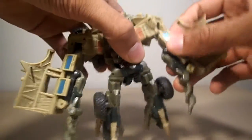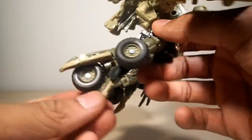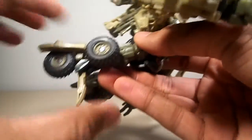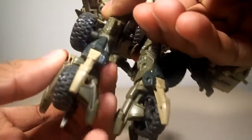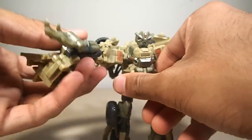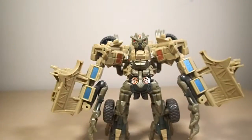And for a deluxe, the feet are really articulated. I mean, you have a toe joint and an ankle pivot, which is very rare to see on a first movie deluxe figure. So yeah, he's pretty cool.